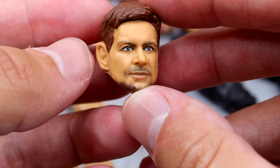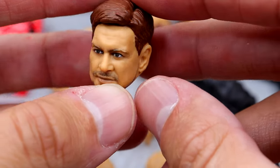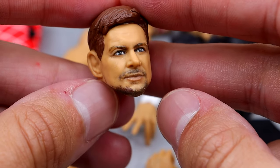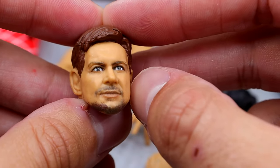I like this. I feel like the right ear is way bigger than the left. Am I tripping? Still looks good, though. I like the sculpt and the hair and everything. Facial hair looks good. I like this a lot. Very good first head sculpt right here.